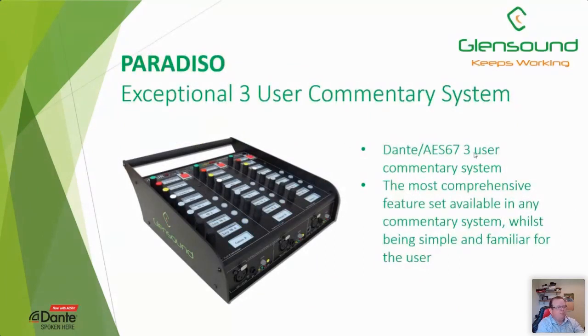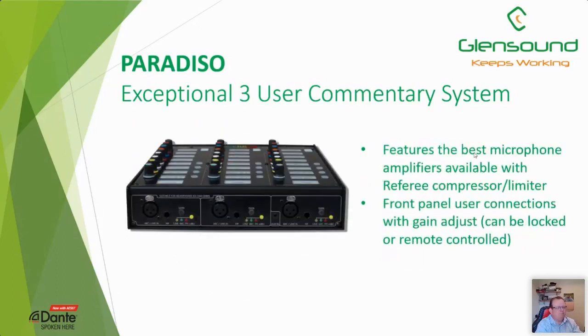They're 3 user units for 3 commentators or announcers with a very, very comprehensive feature set. But the actual look of the unit and the way it operates from the user's point of view, they'll be very familiar and comfortable in using, as they may well have used our other units, and it operates in a very similar way. Again, we have very high quality microphone amplifiers. If you've used our units or you have these at the moment, you know we have exceptional quality microphone amplifiers, again with our referee compressor limiter system on to make sure we don't get any clipping. And you can adjust front panel gain there, which can be locked or remote controlled, of course.